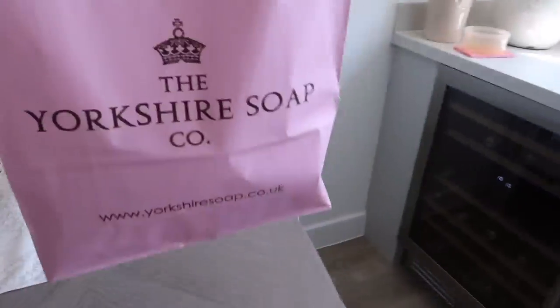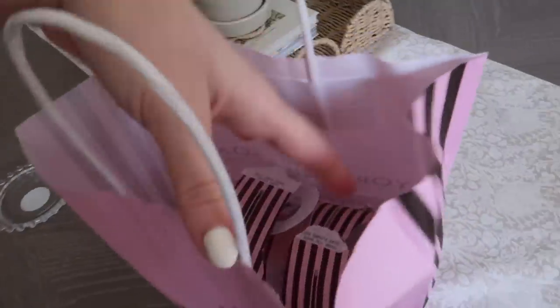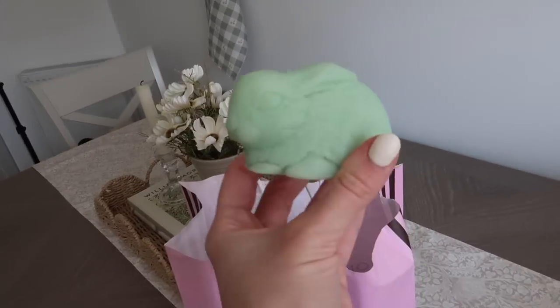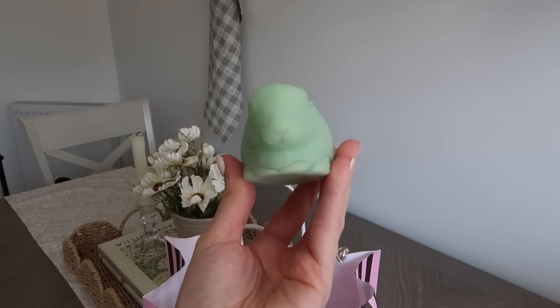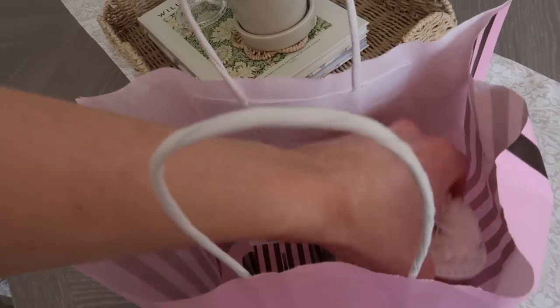Also, I meant to show you these. So my mum was in Leeds a few weeks ago and she picked these up for me. So they're from the Yorkshire Soap Company, and I just thought I'd show you them on camera. So they're all made out of soap. The first one is this little bunny. Smells really nice, and obviously I am bunny obsessed, and mum has two grand bunnies, so she got me this little bunny soap. So I'll pop that somewhere, maybe in the actual bunny room.